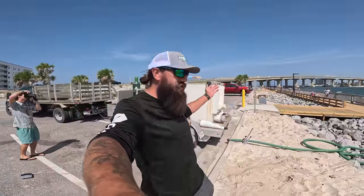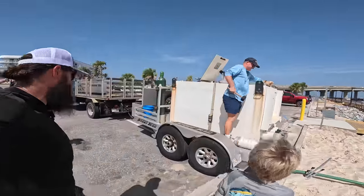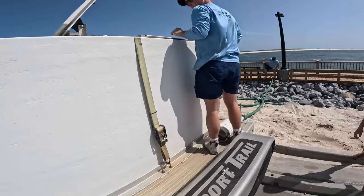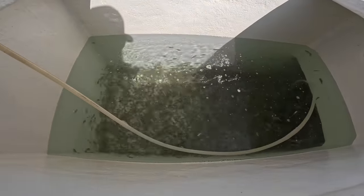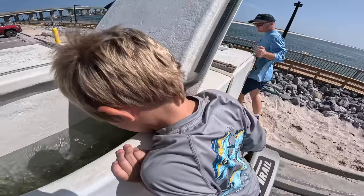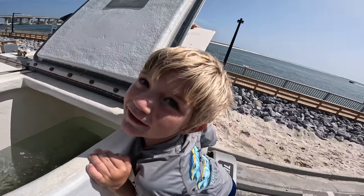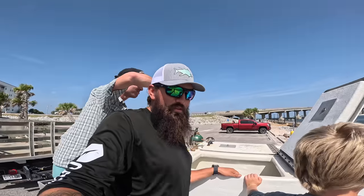All right, we made it down here to Perdido Pass. They've got all the pompano loaded up in the trailer here. Did you get a final count? Yeah, there's about 30,000 in this load. That is a lot of baby pompano. Kelton, how many do you think make it out the pass? 1,000? Hopefully there's more than 1,000.